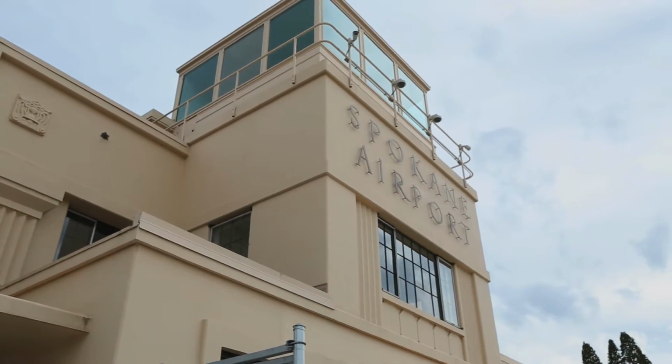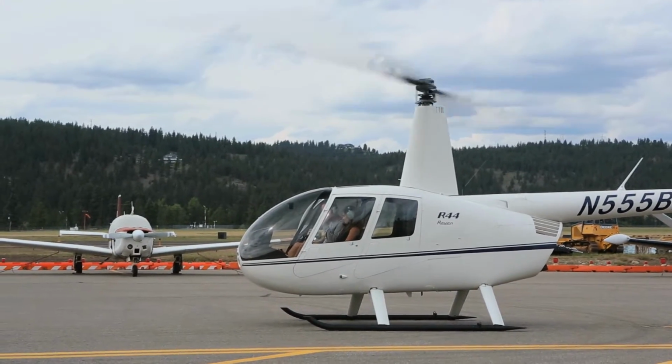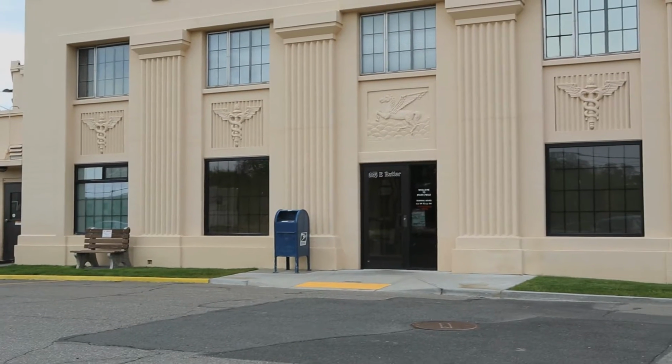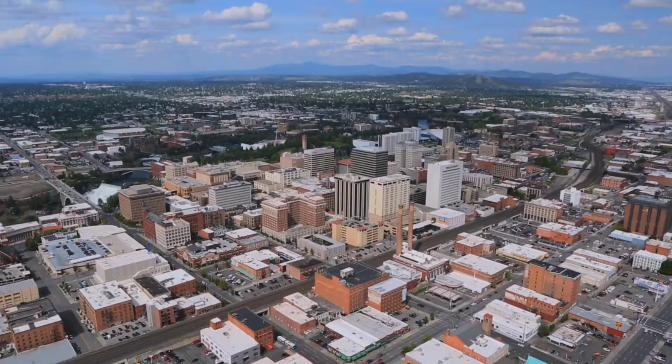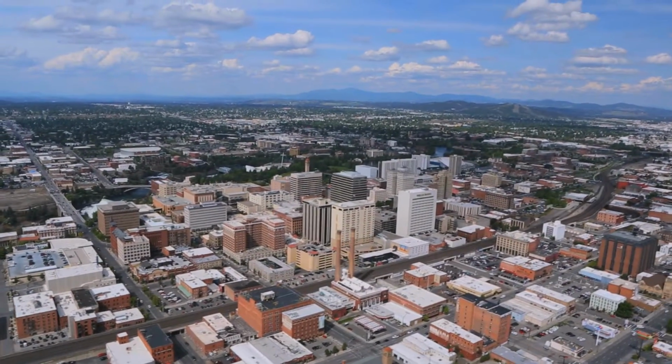Located in the Spokane Valley, flights take off from Feltz Field. You can find them on the first floor of the terminal building. Just follow the White Rabbit. The views from above are spectacular.